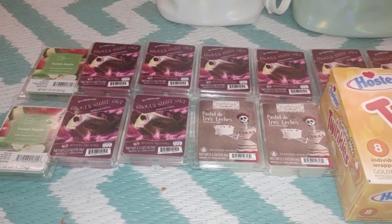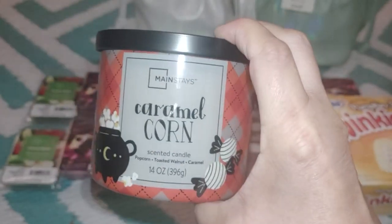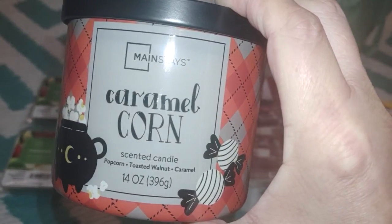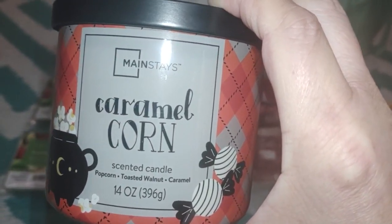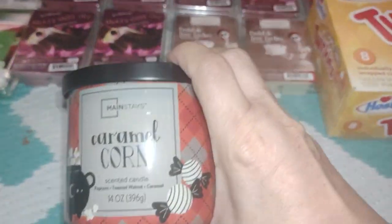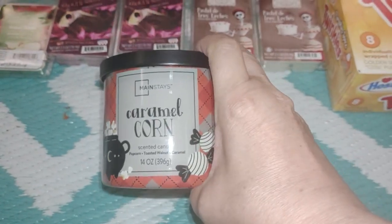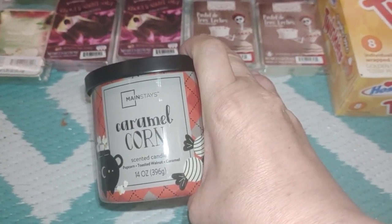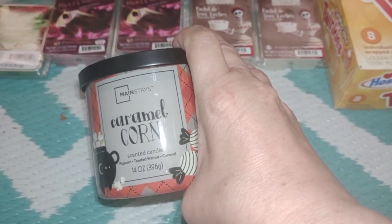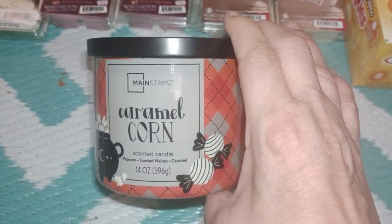I'm sorry, I forgot something. I forgot I picked this 3 wick candle up by MAINSTAYS, everyone. This is called Caramel Corn Scented Candle. Popcorn, toasted walnut, caramel, 14-ounce candle. It has the black matte lid on it. These are going for $6.47 or $6.74. That's what it was in my area.